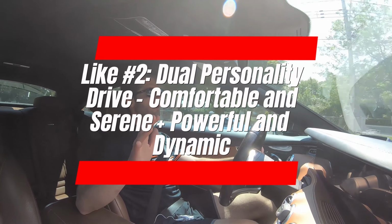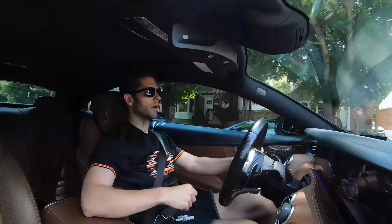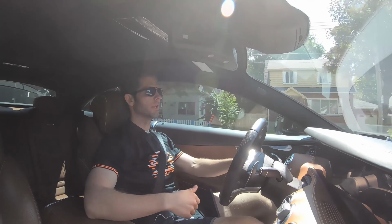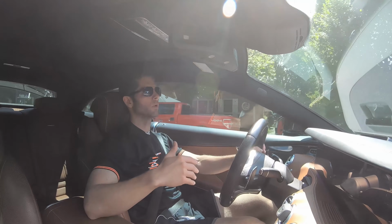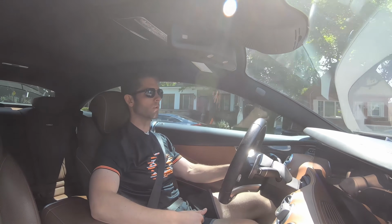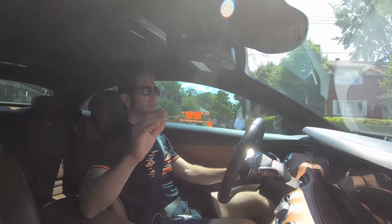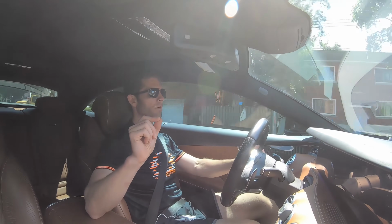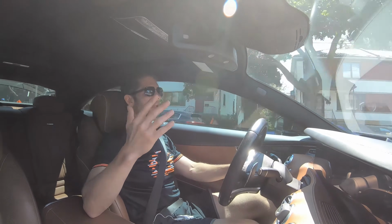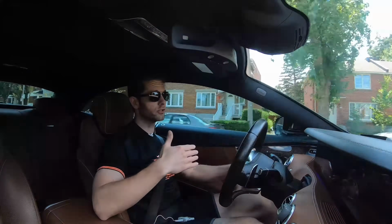Now let's get into the second and third likes. So I actually drove this car now for, like I said, about 10 days. And just in the past couple of days, I drove it long distance, actually. I drove it over 150 kilometers for long drives towards, you know, let's just say out of town. And I can tell you one thing, guys, that I absolutely adore about this car is the fact that it's got a dual personality. And what I mean by that is, it's got the opulent, luxurious interior with comfortable seats, with massage seats.